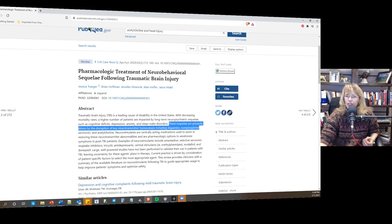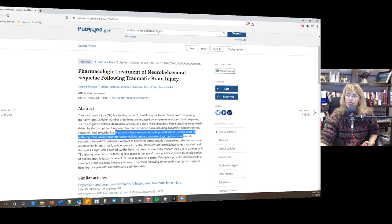The side effects of head injury are driven by the disruption of key neurotransmitter homeostasis, including dopamine, norepinephrine, serotonin, and acetylcholine. So that would be really on point with what you're saying. The neurostimulants are centrally acting medications that seek to restore neurotransmitter abnormalities and ameliorate the symptoms post-traumatic brain injury. So that's probably a very interesting article.